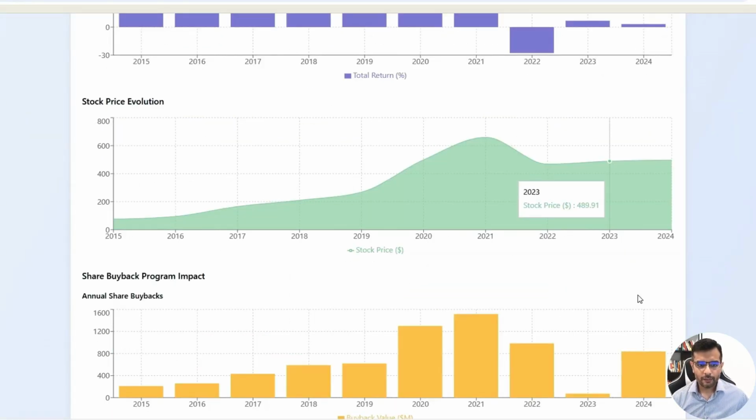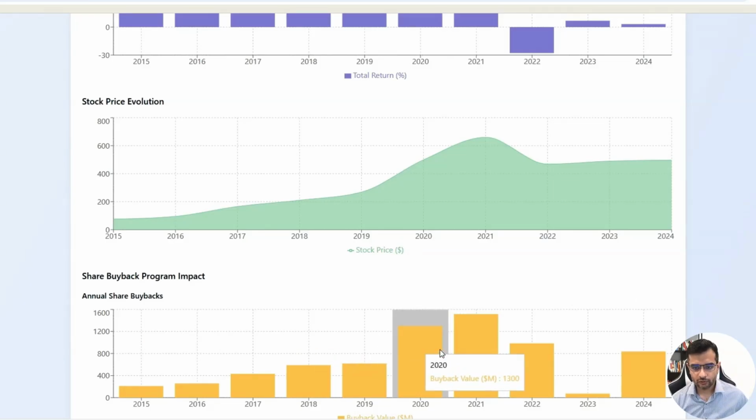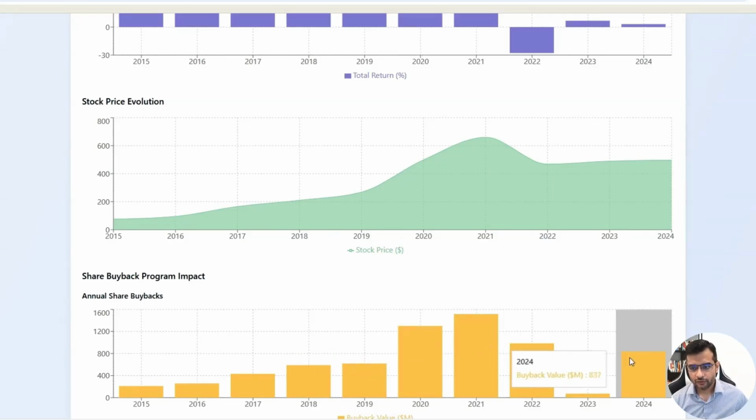And if you move on to the buybacks, they are pretty much a buyback machine. They bought quite a bunch of stocks during COVID and afterwards. And then even most recently, they spent about $837 billion on buybacks. And so what that really does, as I mentioned earlier, is accelerate your earnings per share growth, which is really what you as a shareholder care about.